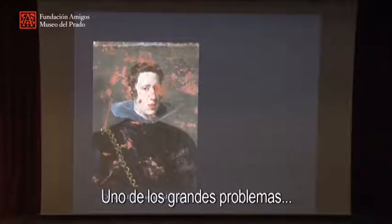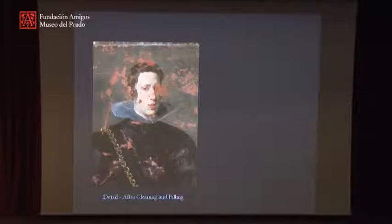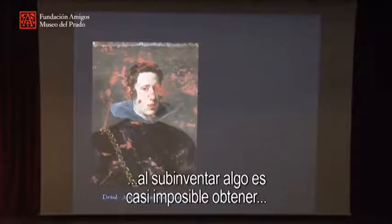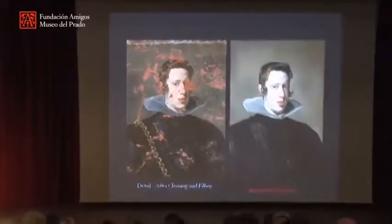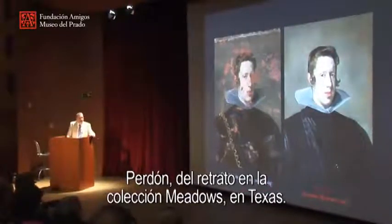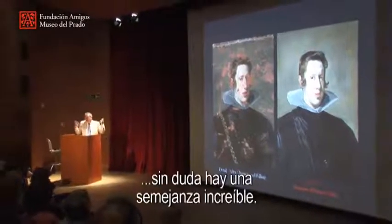Obviously the big issue was the head. It's very difficult to recreate an eye. We are so incredibly attuned to the human face that to invent something is almost impossible to get a happy result. However, we knew of the Meadows portrait, the portrait in the Meadows collection in Texas. And so I asked, and clearly there is an unbelievably strong resemblance.